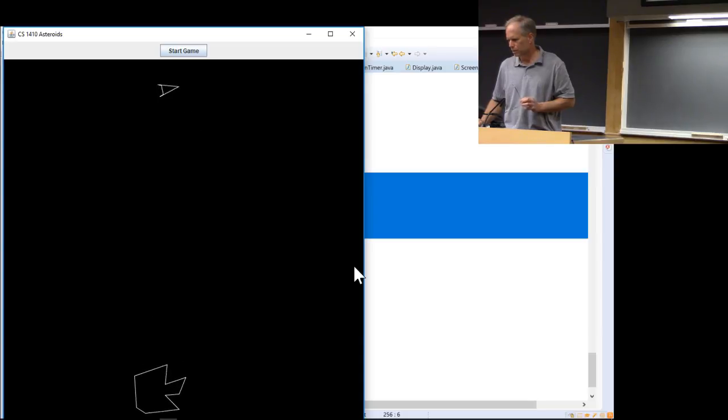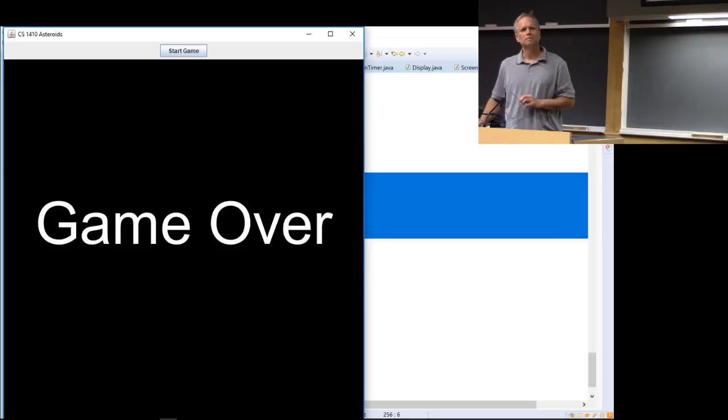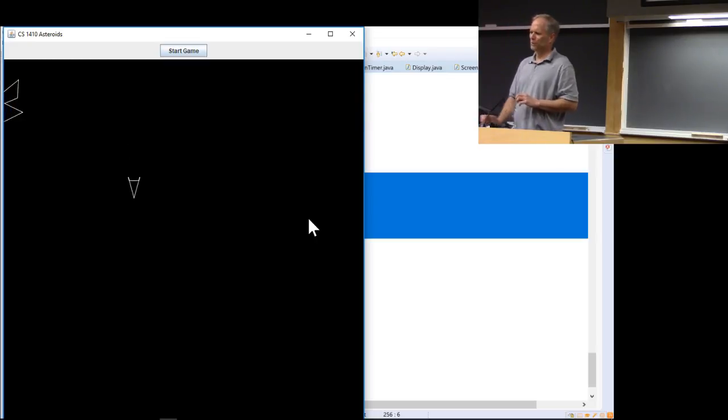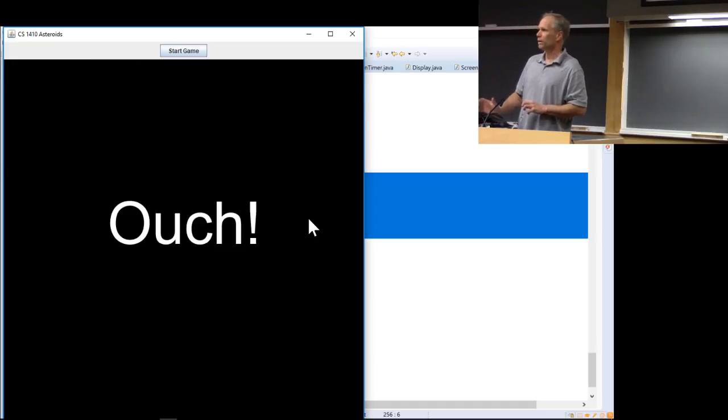And what did you notice? That's going to get destroyed here. Let's try it again. So hold down the key. Okay, press it and continue to hold. What's bad about that? The direction which it heads is not the same as the direction it's pointing.